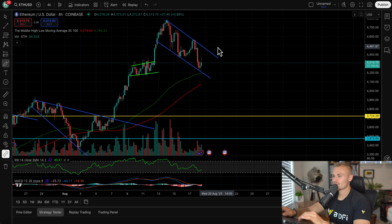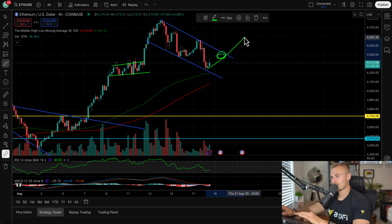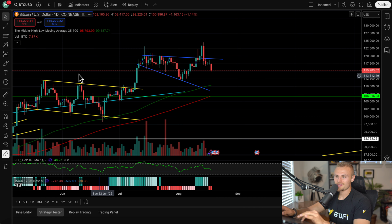It doesn't get any more textbook than this bull flag here. We have beautiful rallies all the way up, lower high, lower lows to the downside here. Now we're looking for a price ceiling break, and then we should expect to see an explosion to the upside, which would be awesome. Bitcoin as well, beautiful descending broadening wedge.